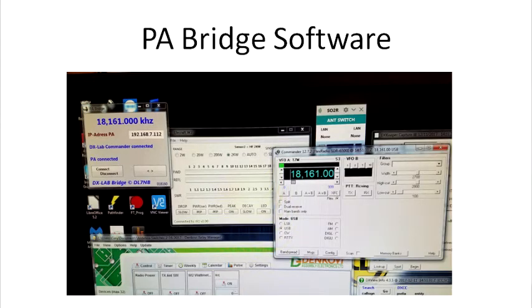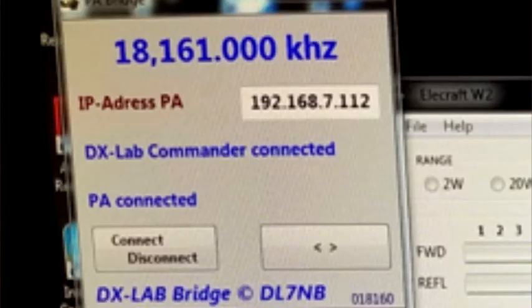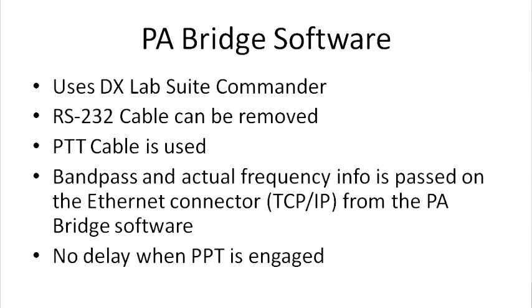So I moved to PA bridge, and it was fortunate for me that I used the DX Lab Suite software. One of the elements of that software is something called Commander, which is the interface to your radio. It's a software module. You see it there on the right-hand side, with the frequency display 18.161, and using another piece of software called the PA bridge. The PA bridge talks to Commander, and PA bridge also talks to the amplifier over the Ethernet connector. In this way, all of the band and frequency information was passed, and there is no half-second delay. So that's the way I'm using it right now. With the DX Lab Suite Commander, I have taken off the RS-232 cable, and everything is fine.